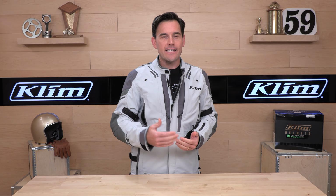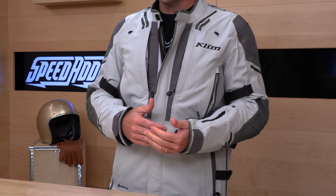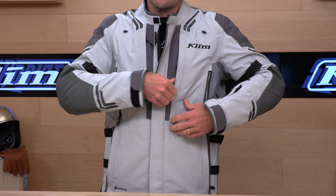So while this is a full GORE-TEX shell, when you have all that ventilation open, it's surprising how hot of temps you can ride in as long as you're moving and really be comfortable. You don't necessarily need a mesh jacket when it's really hot out there. In fact, mesh tends to dehydrate you faster. So if you are touring through hot or even mild temps, you can really adjust the Latitude's ventilation to suit you on just about any ride. Okay, so that is the ventilation.